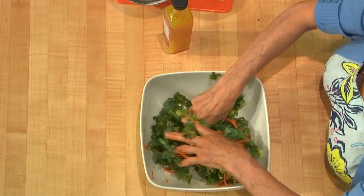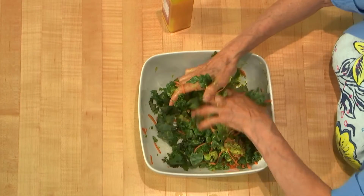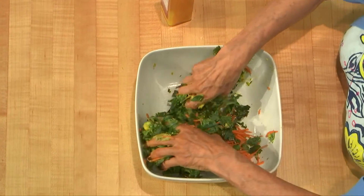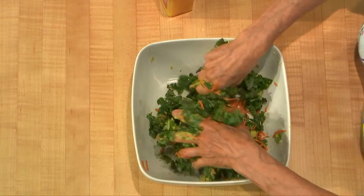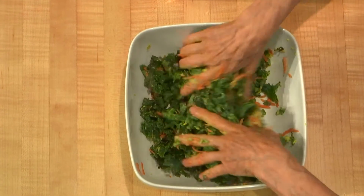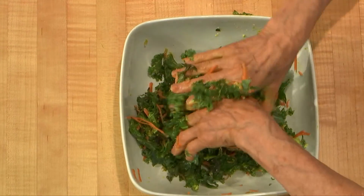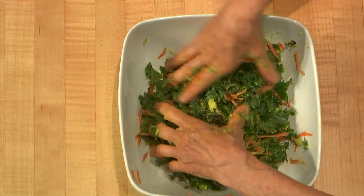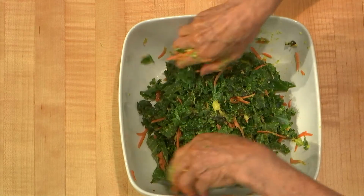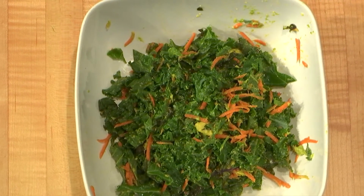Some people call it massaging the avocado into the kale. In this particular recipe, I let it sit for at least an hour usually, unless I'm really in a hurry, and let all of it make the kale even softer. So, let's see. Lots of colors, and I invite you, if you've never done this, to try it and see if your feelings about kale may change.